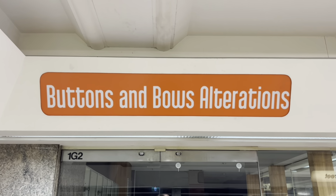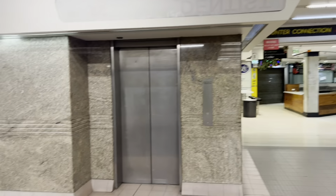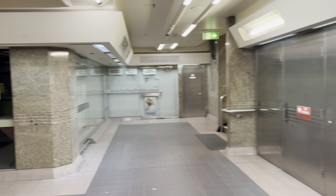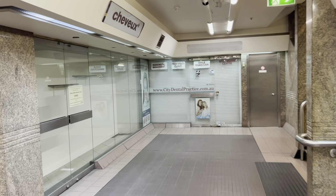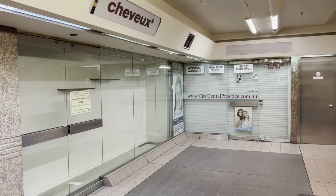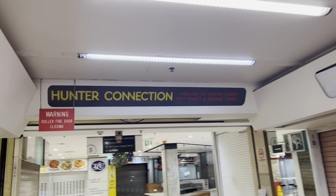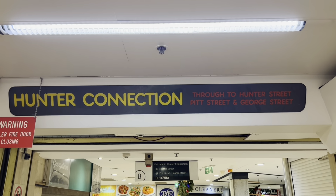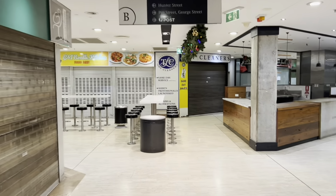This is actually one arcade that I never really walked through too much. Sign for Pitt Street. So the Hunter Connection connects Wynyard Station with George Street, Pitt Street, and Hunter Street. It's currently a little bit after 6 o'clock in the morning.